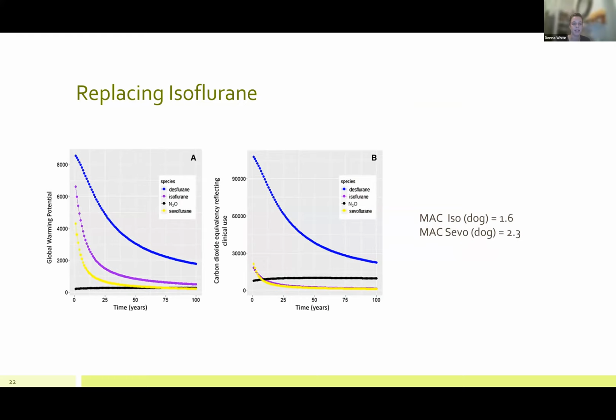There was a really good study from a Canadian vet journal a couple of years ago. What they did was work out the clinical equivalency of using products. I remember we talked about MAC at the beginning. The MAC of sevoflurane in a dog is quite high. To keep a dog asleep on sevoflurane, you need to have your vaporizer up to about 2.3 and probably a little bit higher, because MAC is just what keeps 50% of dogs asleep.